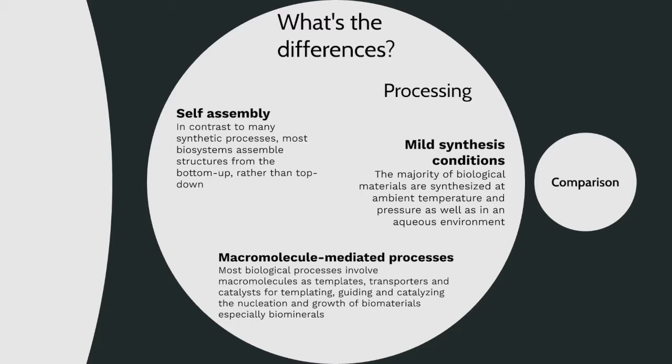You don't need really high energy or high temperature or high pressure. And then macromolecular mediated process. So most processes in biology involve macromolecules as a template, a transporter, and a catalyst, either for guiding or catalyzing nucleation. You see how the muscles contract, it's not easy, right? To process, you have the information inside. When we need energy, your body needs to know which part needs energy and which part doesn't, and it is happening in milliseconds, really fast.